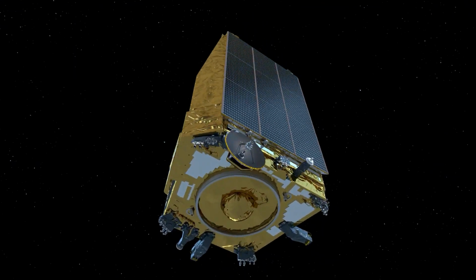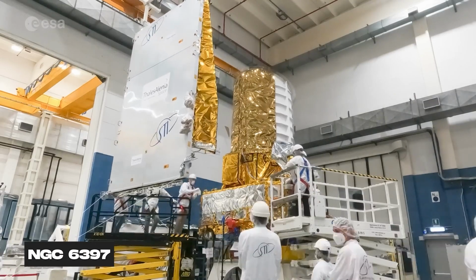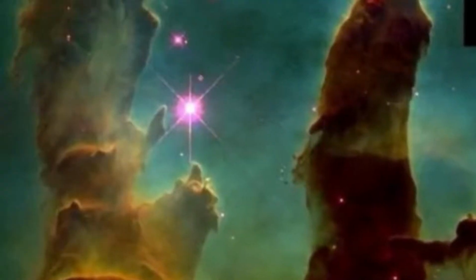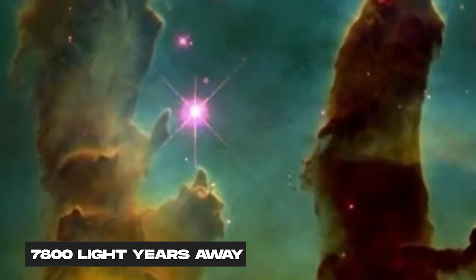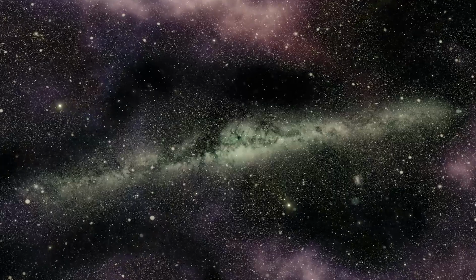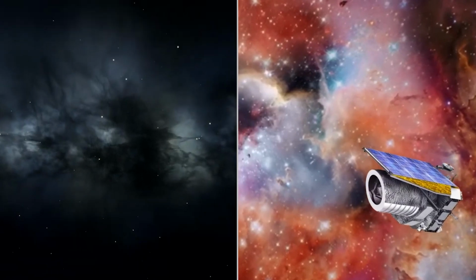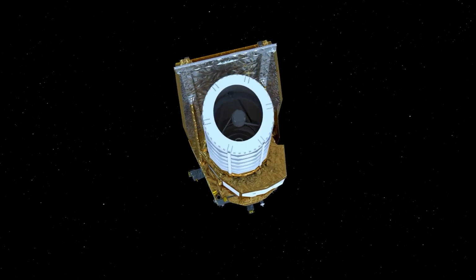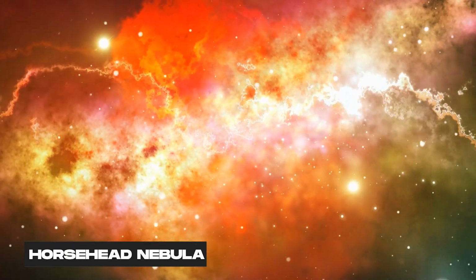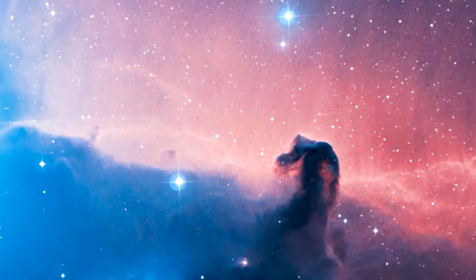Euclid is not just into single stars, it's a social star, mingling with starry crowds, like NGC 6397, the coolest globular cluster around, located a chill 7,800 light-years away. One observation and Euclid can see the whole cluster. It's like throwing the cosmic party. These stars gossip about the Milky Way's secrets, helping Euclid play detective and track down the sneaky dark matter. And if that's not enough, Euclid also takes us on a journey to the Starry Runway with the Horsehead Nebula, a dazzling star nursery where stars and planets flaunt their formation talents.